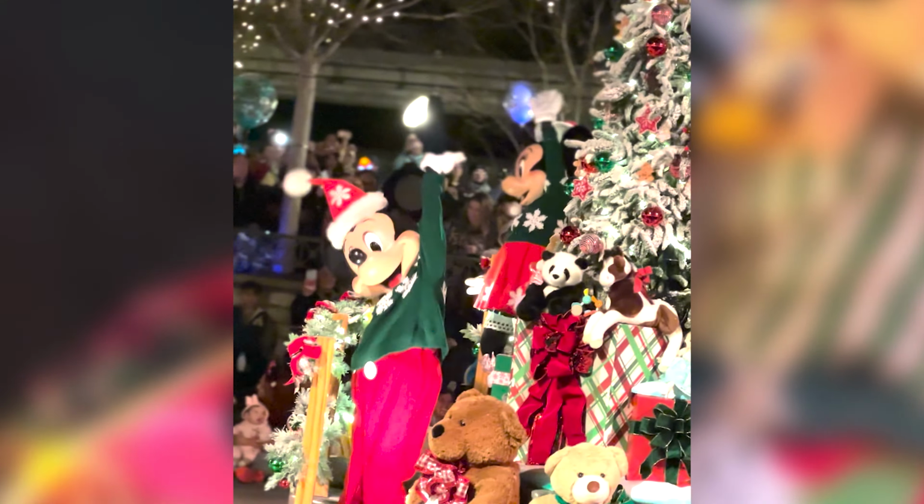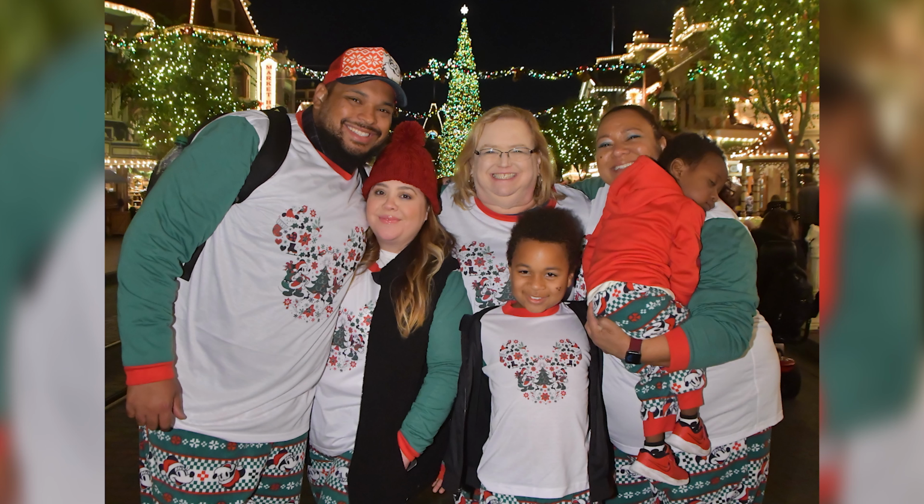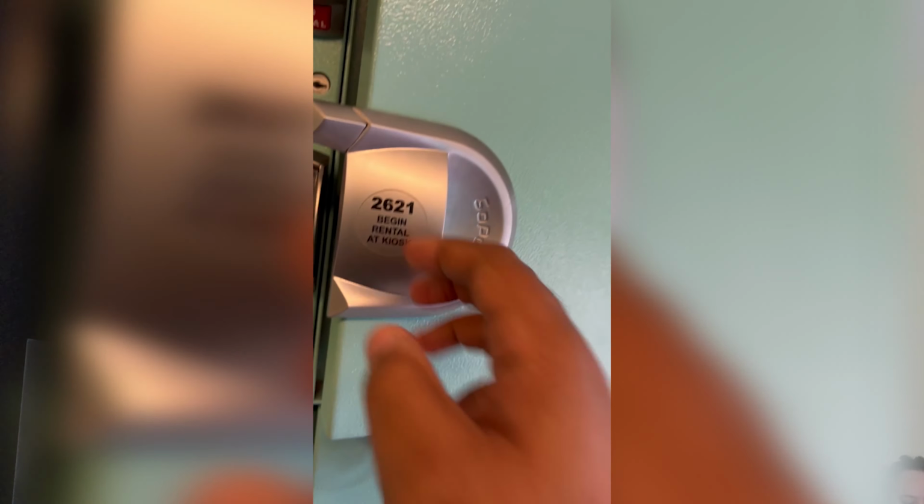Kind of finished things out with the parade, got to see Santa during the parade, and then got our nice picture by the Christmas tree in our Christmas jammies at the end of the night. That was my recap of our holiday foods we tried at Disneyland this season.